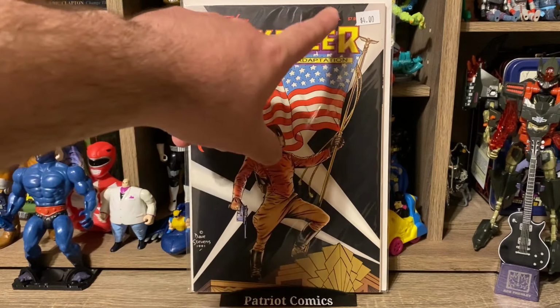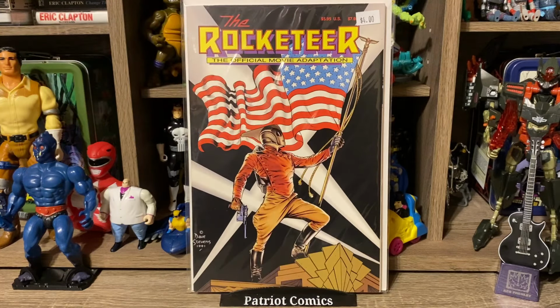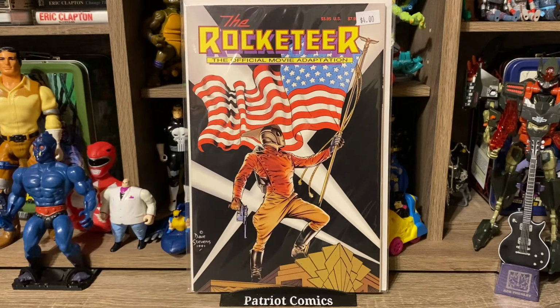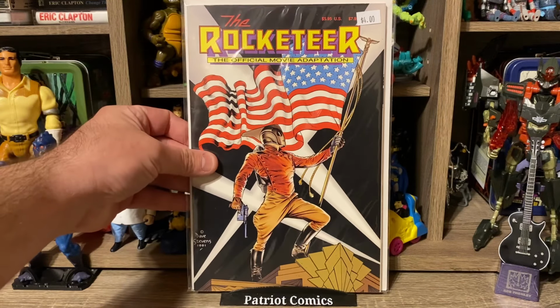As you see, I got it from my local comic book shop for only $4. I think that was a steal of a deal. It's a nice near mint copy. So not too bad. It even has a $6 cover price, so kind of cool to get it for less than cover price. And I love the cover. It's a Dave Stevens cover. And of course, Patriot Comics, I love the awesome, amazing Old Glory waving on the cover there. Really, really cool book. Happy to have this one in the collection.